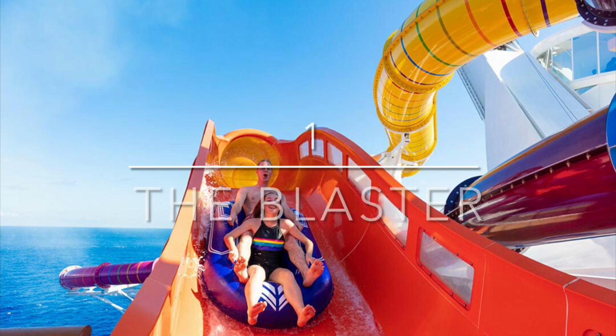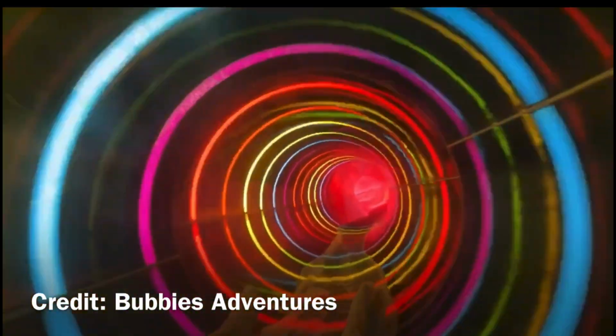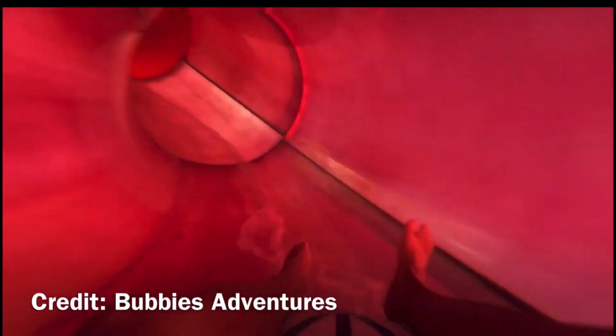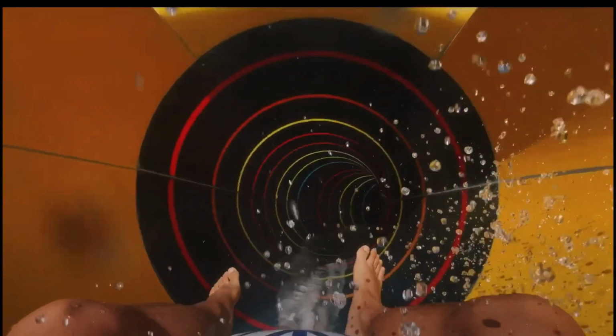And finally, number 1, the Blaster on Royal Caribbean. The Blaster, found on Royal Caribbean's Navigator of the Seas after her Royal Amplification refurbishment, holds the record for the longest waterslide at sea. Guests ride on a 2-person raft through the ride.